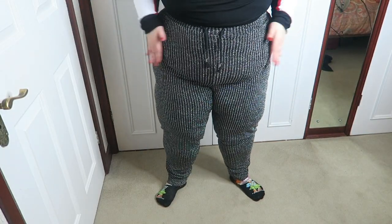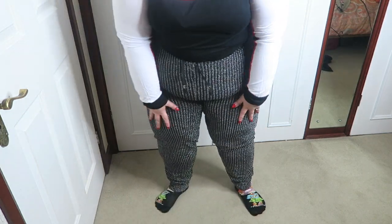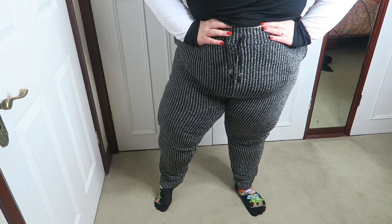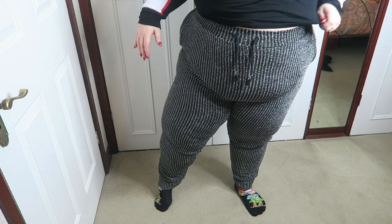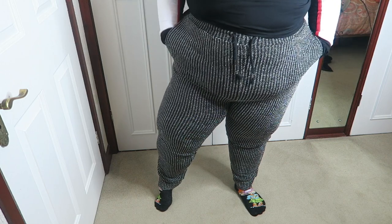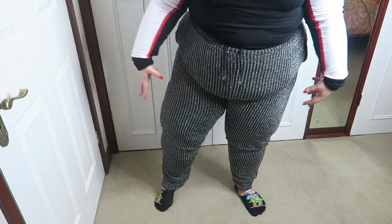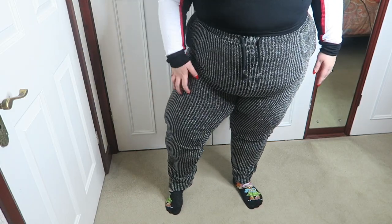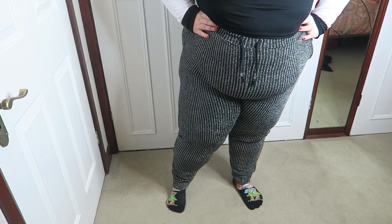They're quite clingy, and because they're a stripe, I feel like they accentuate every lump and bump, and I just look like a big crumpet. But they're also quite itchy, so even if they fitted me really well, I feel like they would really annoy me. So I think these ones are gonna go back.